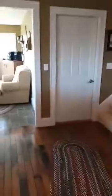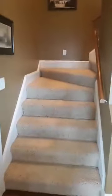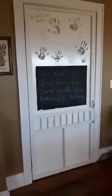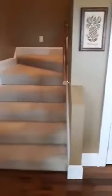Water. It's good. So anyway, shall we venture upstairs? Let's do it. So I think I told you, no, I didn't. I'm lying. This is a 4-bedroom, 3-bathroom house. And I didn't tell you that on the front end, but the 2 bedrooms I already showed you downstairs.